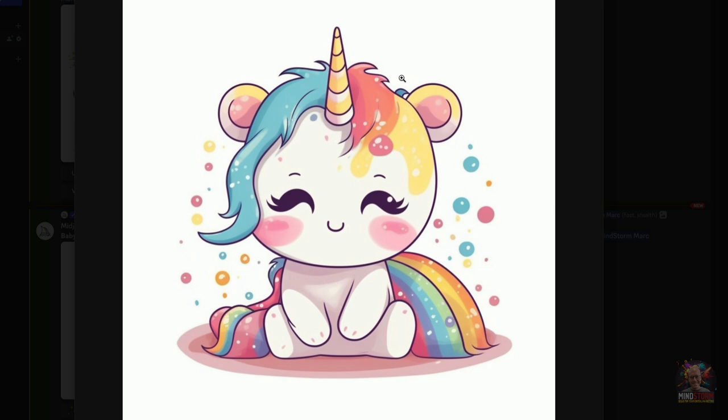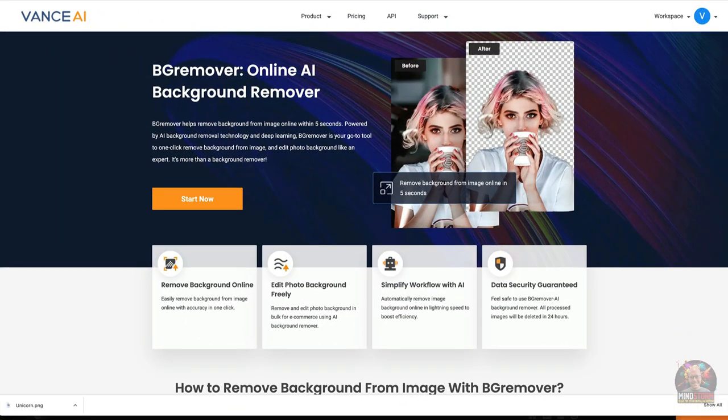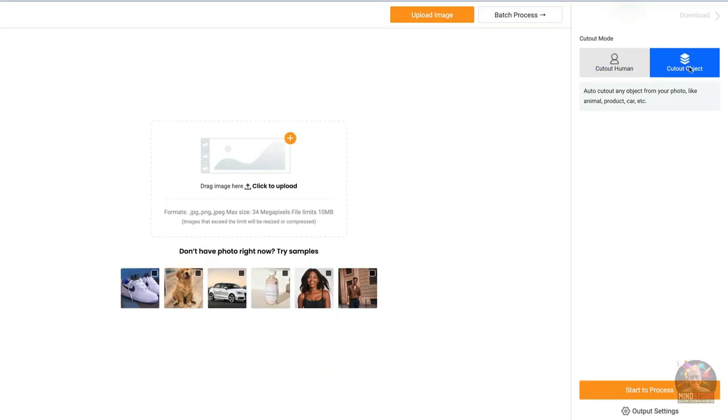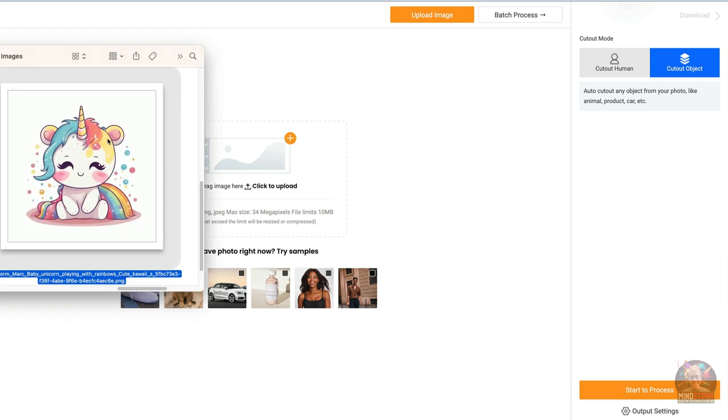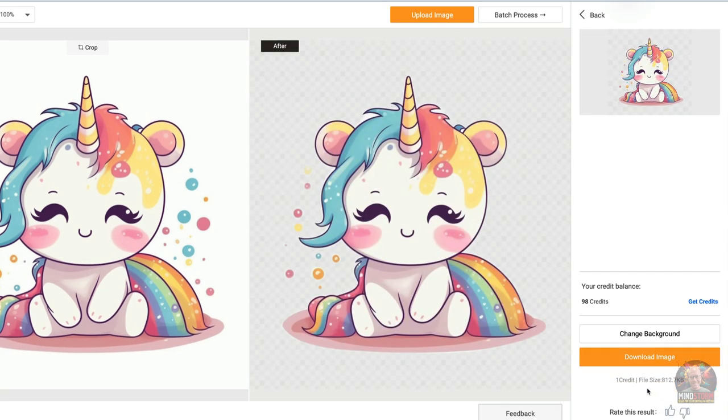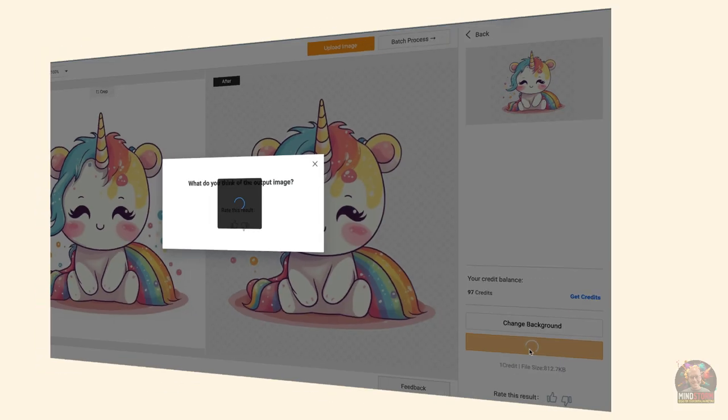Okay, so we have 2 more spices and seasonings to put into the design process. This is going to be an epic meal. We're now going to visit a site called vance.ai so we can remove the background from our unicorn graphic. Let's just drag and drop our unicorn onto the background removal canvas. In a few seconds, our background is removed and we can download the new transparent background image to our desktop.